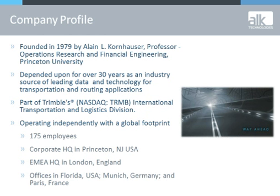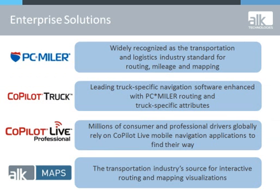At the end of 2012, we were acquired by Trimble Navigation, and we are now a part of the International Transportation and Logistics Division. ALK will continue as a separate corporate entity and wholly owned affiliate company of Trimble. So what exactly does this mean for ALK's customers? Well, it doesn't have a huge impact on our day-to-day business. We will continue to develop and integrate our map data. We will continue to release PC MILER and our Copilot products. But we are now a part of a stronger and more powerful organization with additional resources, and we feel our future looks bright. As you can also see, we're headquartered here in Princeton, New Jersey, with approximately 175 employees and have offices around the world.